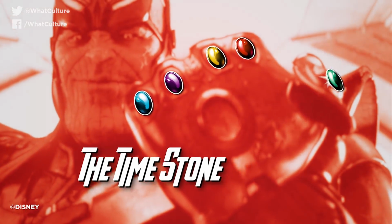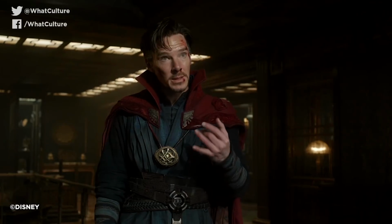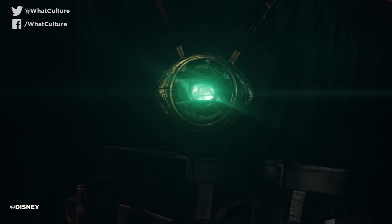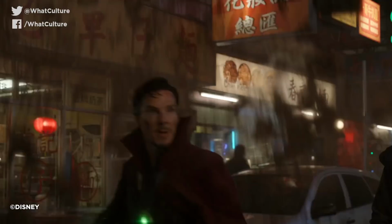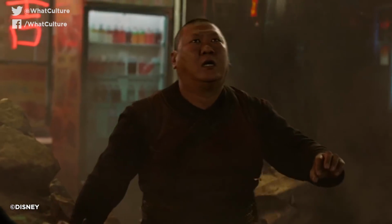Number 2, the Time Stone. Where is it? New York. Contained in the Eye of Agamotto that Doctor Strange wears around his neck. What is it? As seen in Doctor Strange, the Time Stone can be used to, well, control time. Events can be rewound and done differently, actions can be sped up or slowed down, and people and places can be locked into time loops.